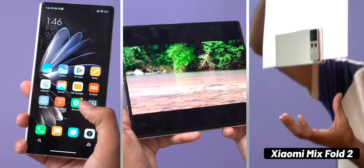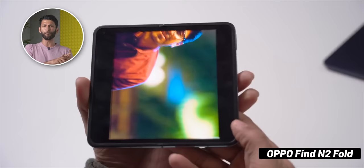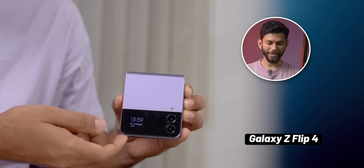Now we have tried foldables from Xiaomi, Vivo, Oppo, Find N2 Fold. Basically all foldables that are available around the world to buy. And we have been using the Z Flip 4 for about 6 months now. And there is one thing that I've observed about all these foldables. And link to all the products you can find below in the product tag.